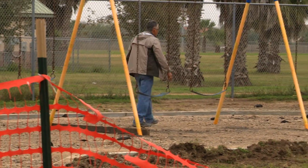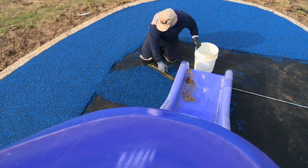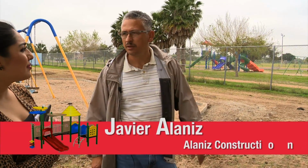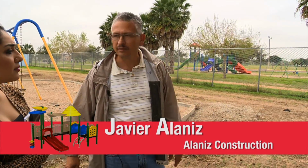The school district hired a contracted company to help with the installments. We have to take the old stuff out, put in the curbs, and put them at the right height, and then another crew, which is the guys that do the pouring in place, they come in and do the rubber.